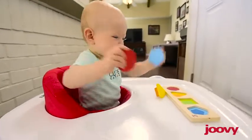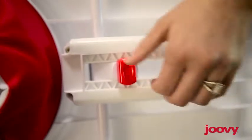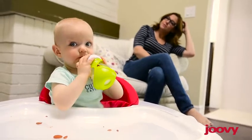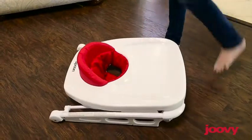That's where the spoon hits its stride. There's room for all kinds of toys. And the seat can be adjusted to 3 different heights, so it grows as your child does. Last, the spoon folds flat so it's easy to store or to bring along.